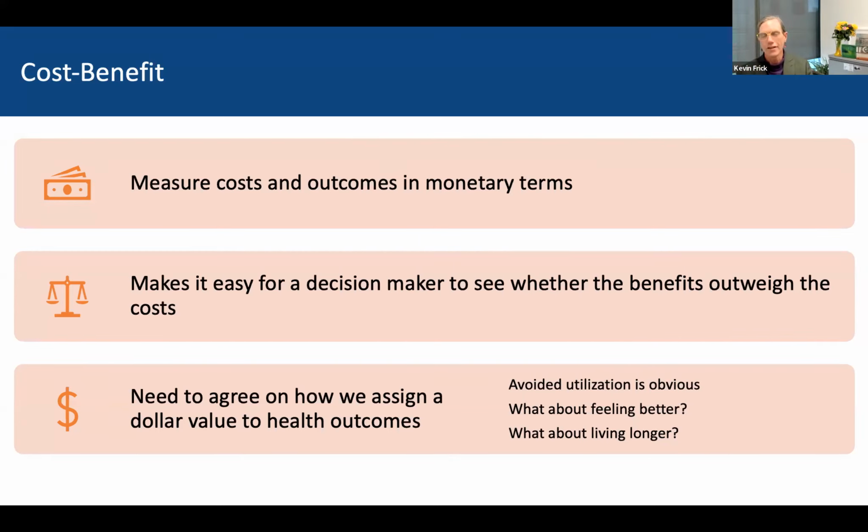So on the one hand, if we can all agree on how to put a monetary value on these outcomes, and even economists don't always agree, but if we could all agree, then it's easy to say to the decision maker, here's the value of what has to be spent, here's the monetary value of the outcomes. If the monetary value of the outcomes is bigger, then this is worthy of consideration. And if it's smaller, then again, from a purely economic point of view, you don't consider it. The challenge, though, is getting everyone to agree on how to put a dollar value on health-related outcomes beyond just saying, again, that we avoid medical care spending.